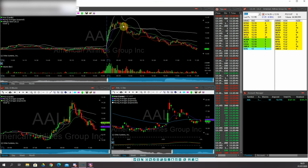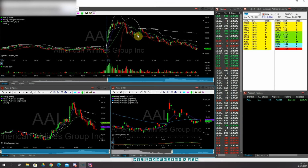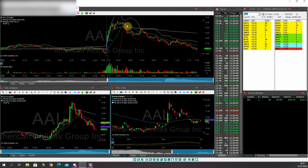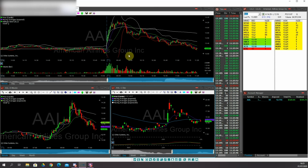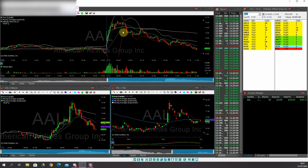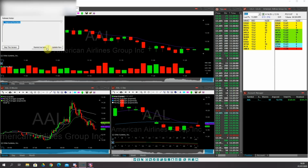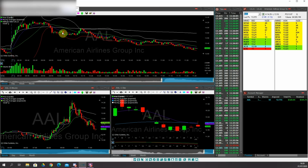Again, I sold up here as we started to break down VWAP, and then I sold here on a rejection of VWAP. So I got out with two really nice entries. The reason why I sold here to break VWAP, it was looking bearish here because I broke VWAP down and the EMAs crossed over. Just let me zoom in. The EMAs crossed over here, and on the daily we're getting rejected.